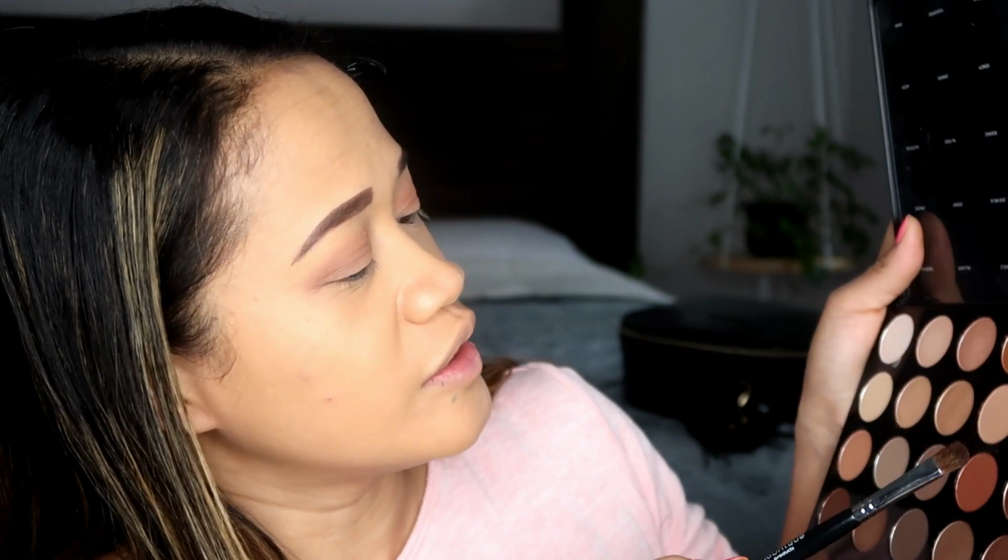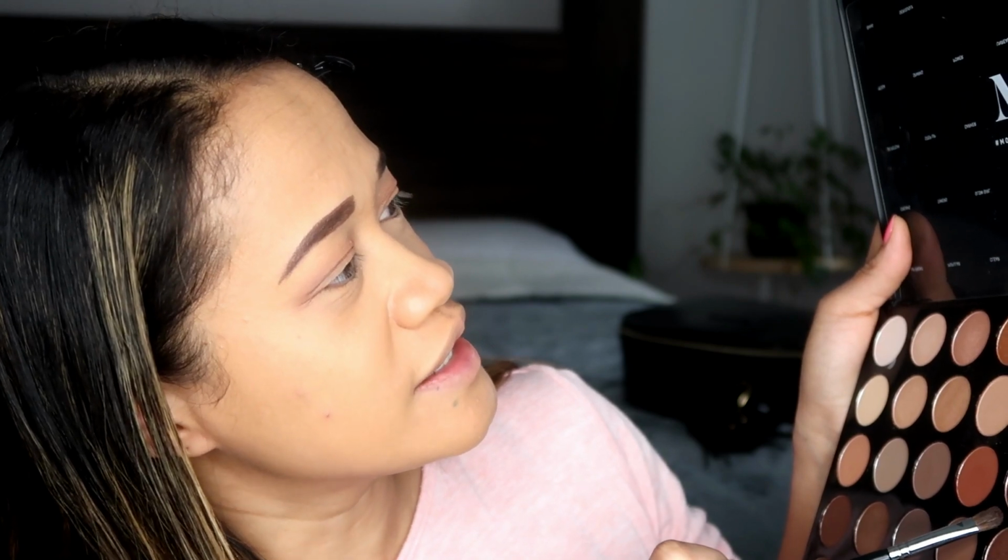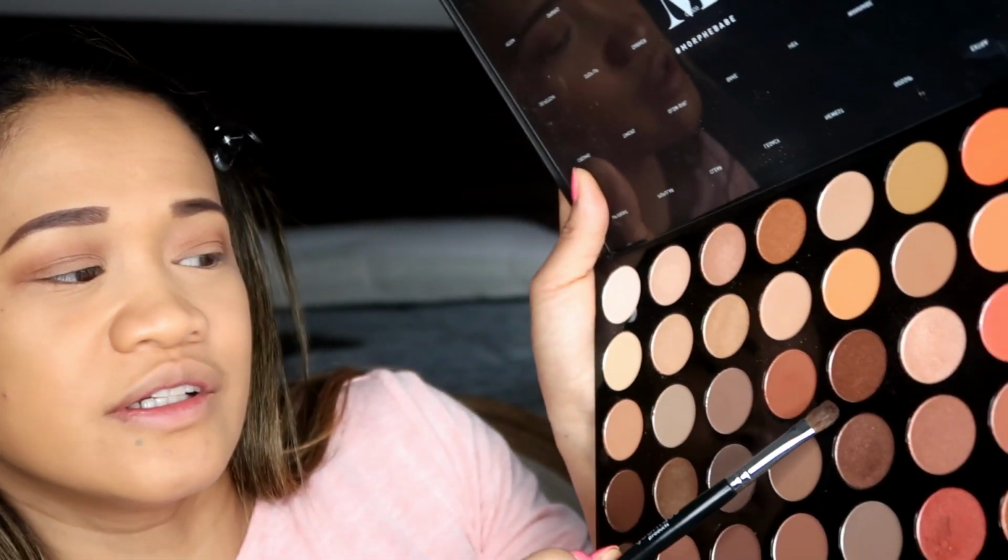And then, so now I'm gonna put the color Riches. Yes, this color is Riches, just to give a little bit of shimmer and a little bit darker color underneath the outer part of my eyes.